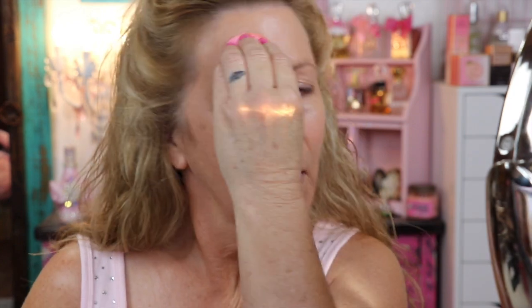And if I wanted to, I'd go ahead and just leave this. You can set this, but if you're going to set this with powder, use a very light amount of powder. Don't get real crazy with your powder, or it can start looking just a tad bit cakey. So I want to build this up just a little bit more so you'll be able to see what a little bit more coverage will do. And I really just like pressing it into my skin.